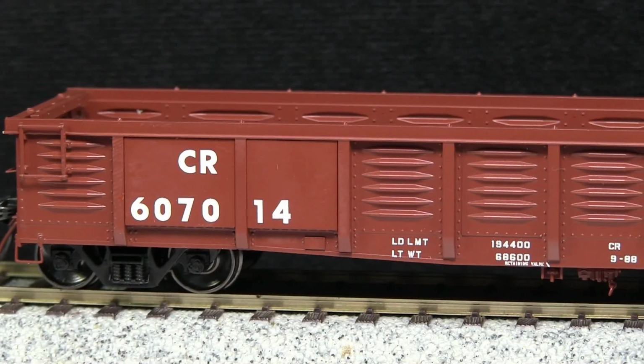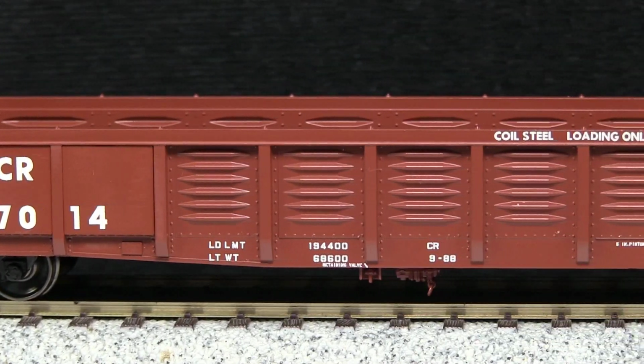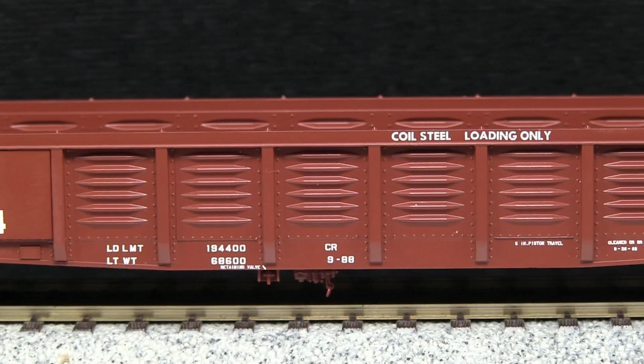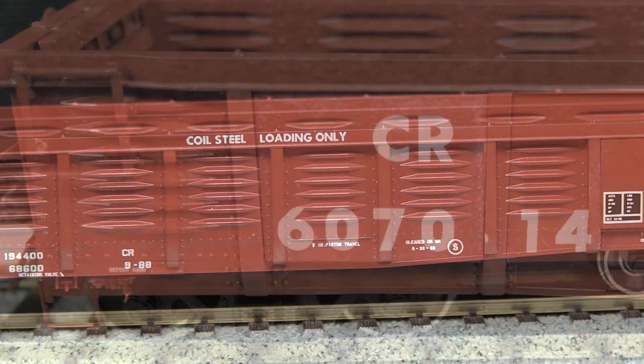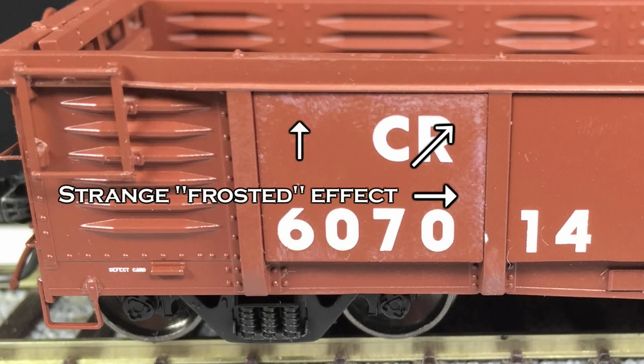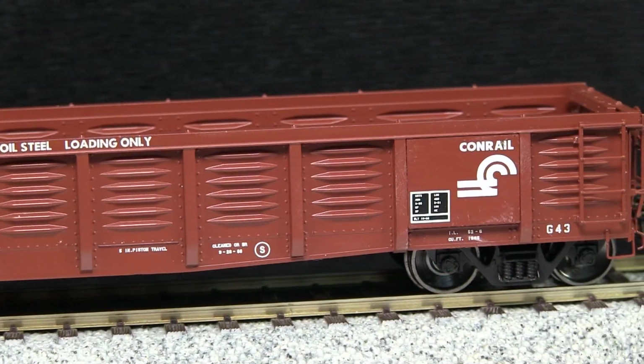This model is loaded with detail, including freestanding ladders and very nicely done stirrups. I really like the corrugations on the sides of the car. The metal panels between some of the ribs are also very nicely done. I did notice a little bit of a frosting effect on some of those panels. The paint is otherwise very crisp and even, and all of the small lettering is legible with magnification.